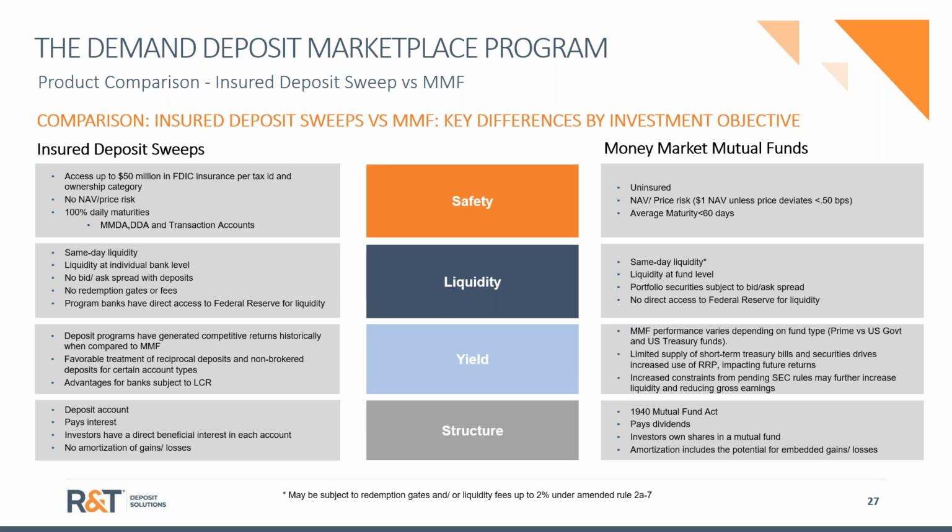So when we think about safety, we're really talking about that FDIC insurance. And because there are no securities in the portfolio, there's no NAV price risk. So that's a difference between the structure versus a money fund offering 100% daily maturities.